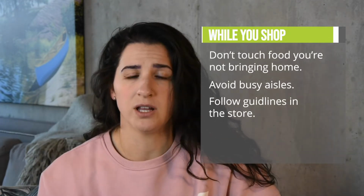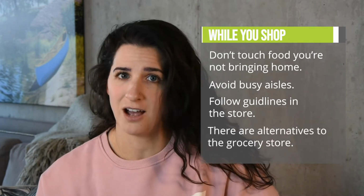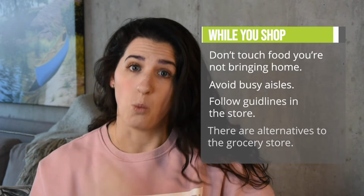If you're really feeling unsure about going to the grocery store, there are options, right? In this house, I always make sure that only one of us is going, we're not both going at the same time, reducing the chances of it spreading by simply sending one of us to the store at a time. We love to do our grocery shopping together, so it's a bit of a change for us, but it's what we have to do.